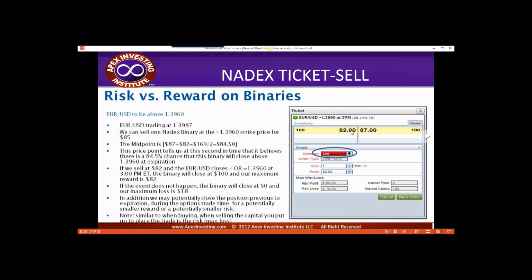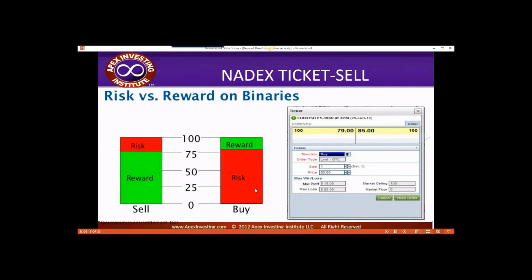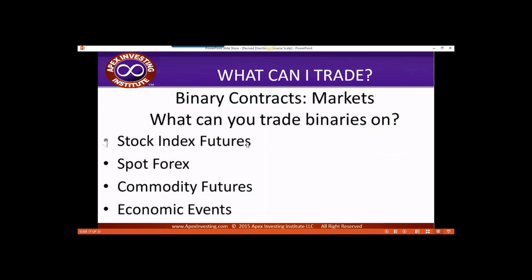$100. Okay, so just remember on the buy side, the amount we buy it for is our risk, and wherever we buy compared to $100 is our reward. On the sell side, whatever we sell for, the price we sell for down to 0 is our maximum reward, and the price we sell for up to $100 is our maximum risk. Okay, so that's kind of a binary in a nutshell.